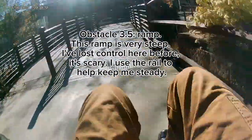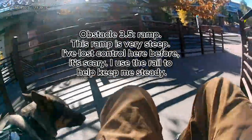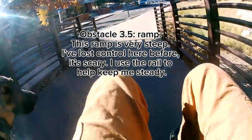Obstacle 3.5, ramp. This ramp is very steep. I've lost control here before. It's scary. I use the rail to help keep me steady.